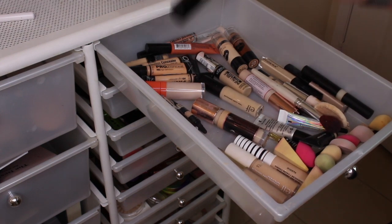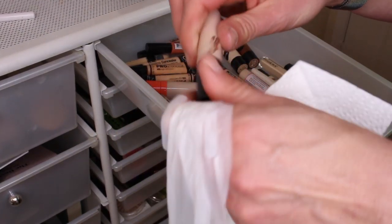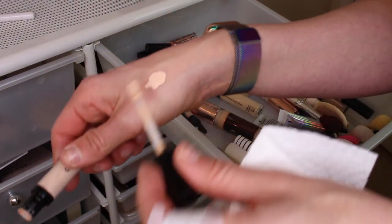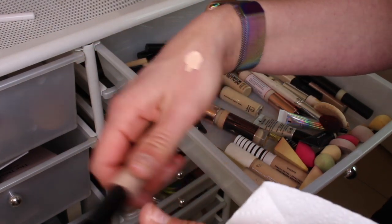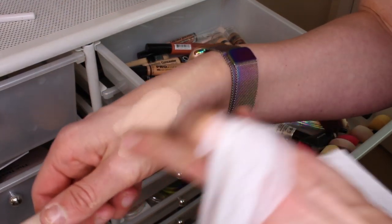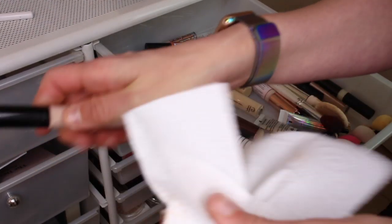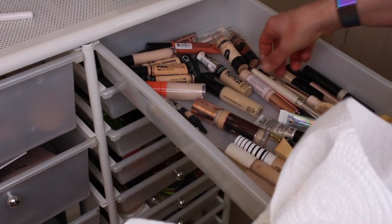So now I have Focallure concealer. And this is, again, I'm really close to throwing this away because it really doesn't work that well. Again, it's very, very liquidy, very creamy. I love Focallure. Eyeshadows, amazing. Eyeliner, amazing. But this, it's like a lotion. It does have coverage though, so I think this is gonna be for give me another try. And if I give it another try and it doesn't work, I'm throwing it away.